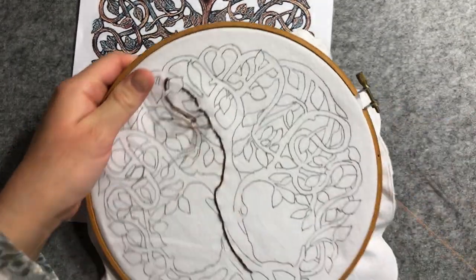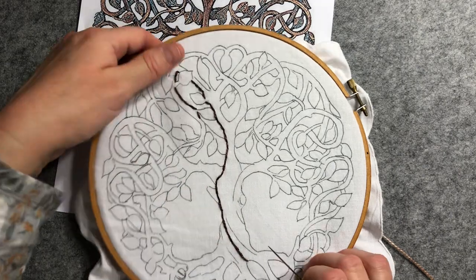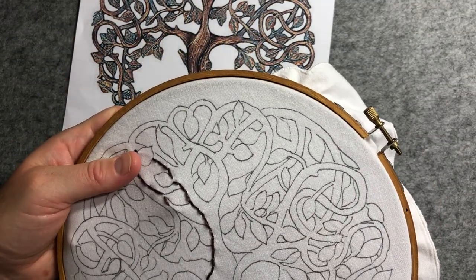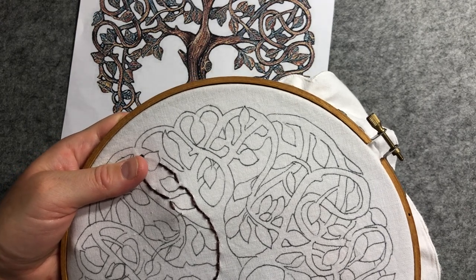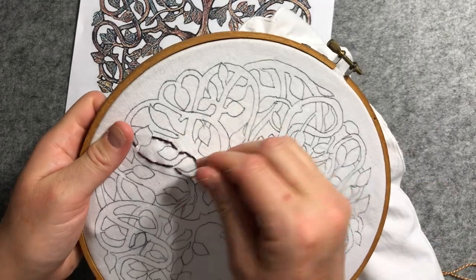If you didn't want to stitch the whole of this thing and maybe just outline it, you could even paint the tree once you've drawn it on. And then just outline stitch it, or you could outline stitch it and then paint it.